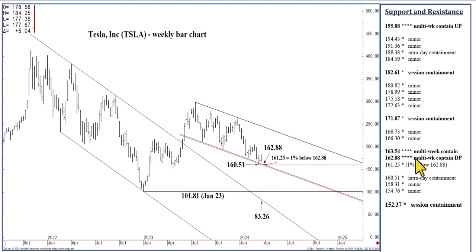So yes, closing below 162.88 tomorrow, Thursday, would be a sell signal event as we move into the later second quarter. But in terms of a more reliable scenario, it would be a settlement below 160.51 tomorrow, which I'm not expecting, but you never know. It just might happen.